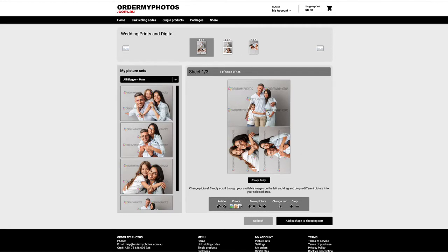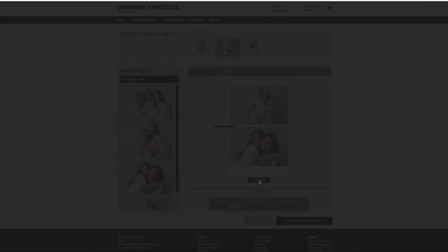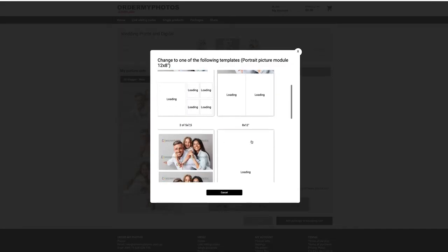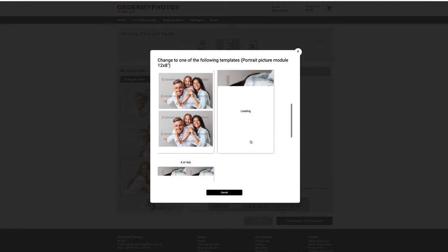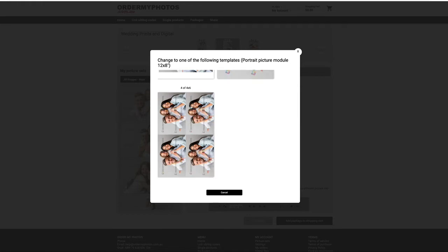In this package, I have 3 prints, 3 12x8s, and digital. What I can do is change the images on each sheet. Let's say I'm happy with that. Go to the next sheet. Now, if I want a different design, I can change the design here. So perhaps I actually want to view 4 4x6s, for example, and select this design.